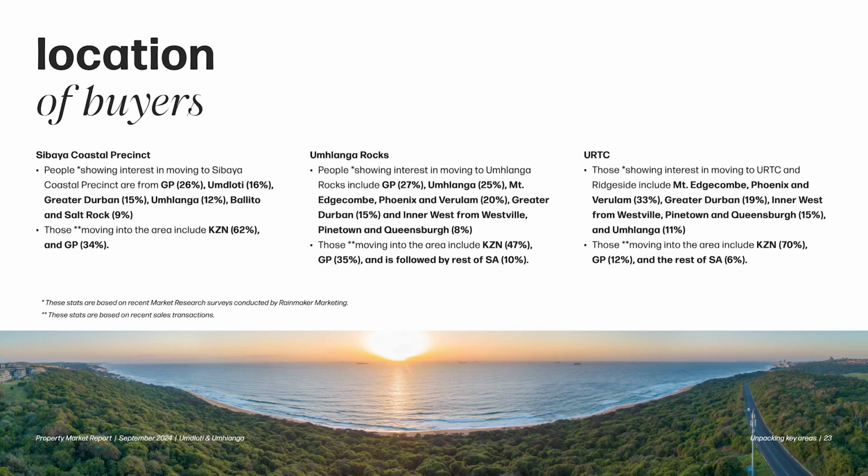But what is driving the growth of Umhlanga, Umdloti and Sibaya's areas is that in Umdloti, 26% of the recent buyers are from Gauteng, and in Umhlanga, 27% of the recent buyers are from Gauteng, which is a very, very positive sign in terms of it being far higher from a migration perspective than other areas of the province. The closest rival to that would obviously be the North Coast, but throughout the rest of KZN, much lower migration numbers. And then we've looked at average prices.